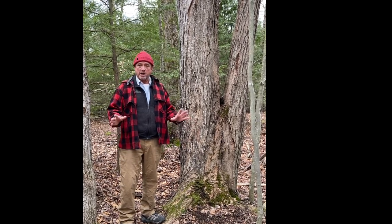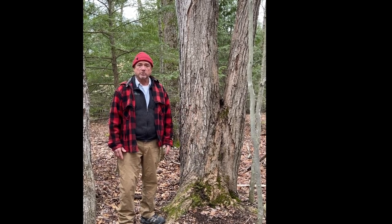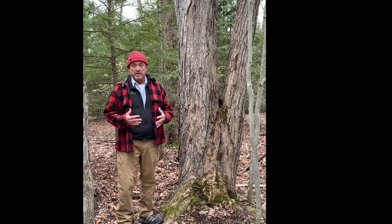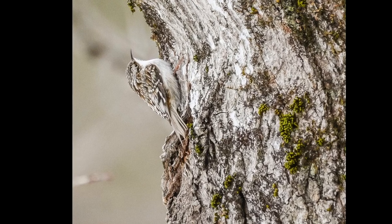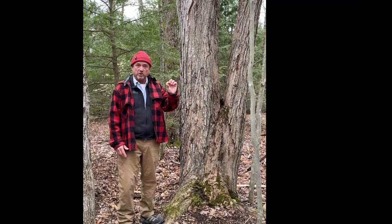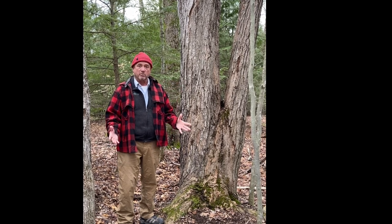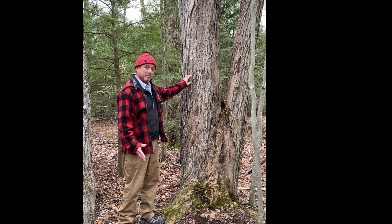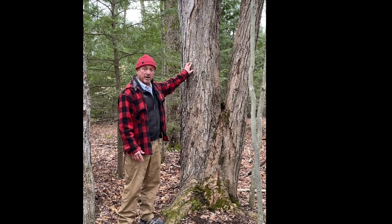But right now, there's a couple of birds that I'd like to point out, which you can find as you walk around your woods. One of those, which I call the sugar bird, is the brown creeper. This is a small bird whose song starts with a single note at the beginning and then a big warble. It's often singing while we're gathering buckets. It slowly creeps, as its name implies, up trees, finding food in the crevices of the bark.